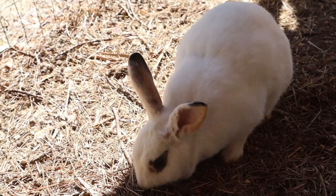And y'all, these are the first babies born in our bucket burrow, so I'm so excited. That means they feel safe and comfortable in there, and they completely are happy having their babies in there. The babies' bellies are very round. That means they're being fed.